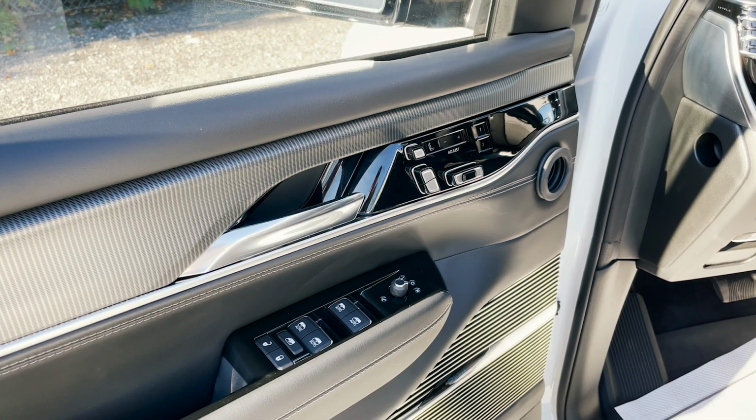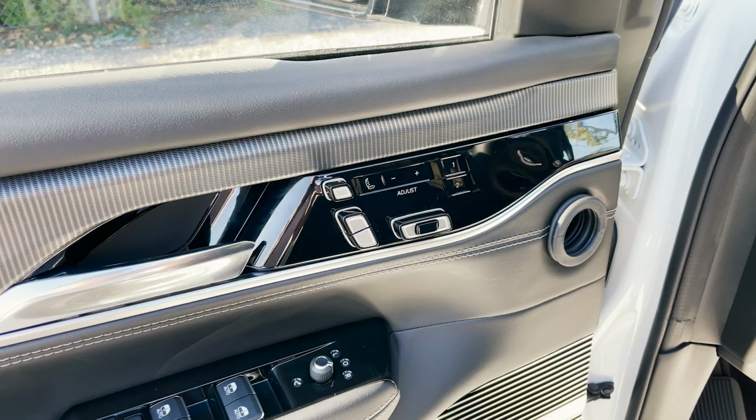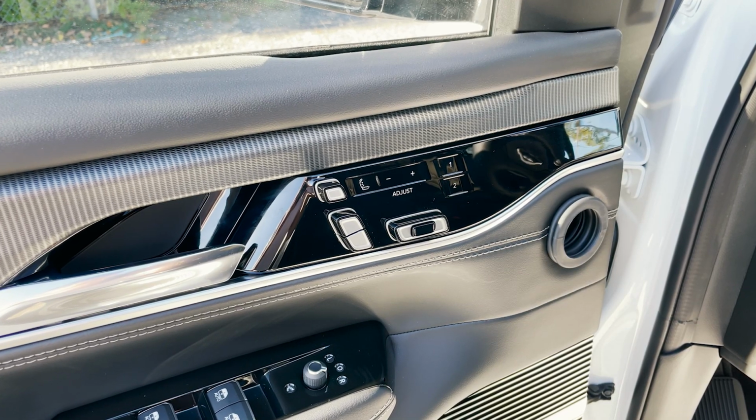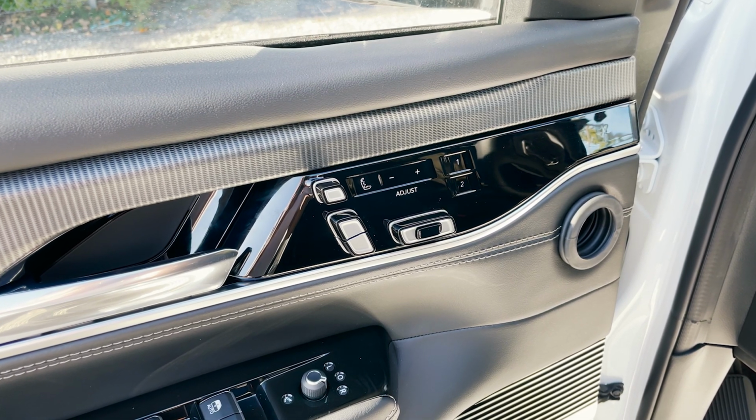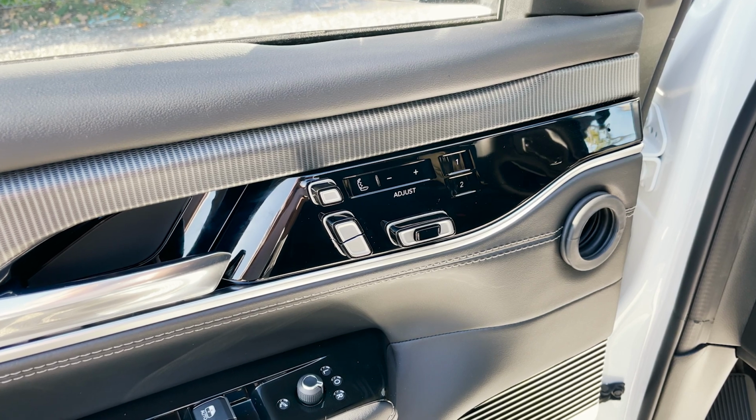In the center, you've got your typical window and side mirror controls. Above that, you've got your power seat settings. And then from there, you have memory seats as well. And these seats, the front ones, both of them are massage seats.